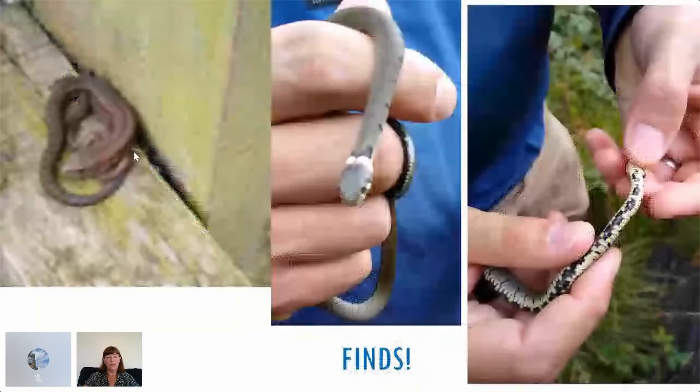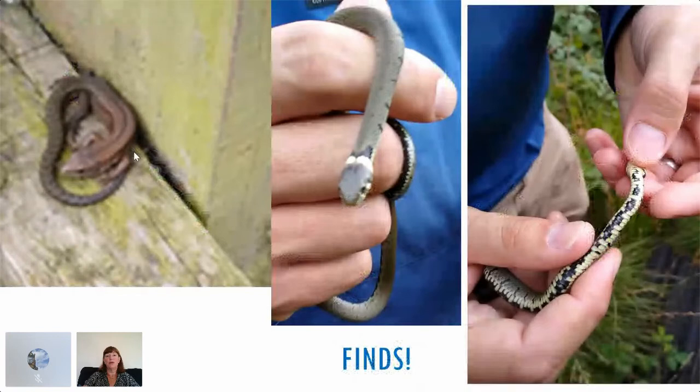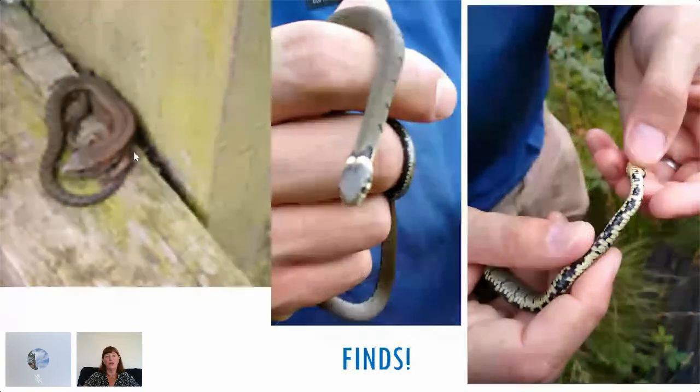Okay, so this is some of the finds. Over on the left, you can see a common lizard. This was at Burton Mere Wetlands, the RSPB site near Ness Gardens. If you want to see a common lizard, go there when the conditions are right, ideally when it's been cool or wet and then the sun comes out. They like to sit somewhere in the sun, but close to somewhere where they can rush off and hide themselves.